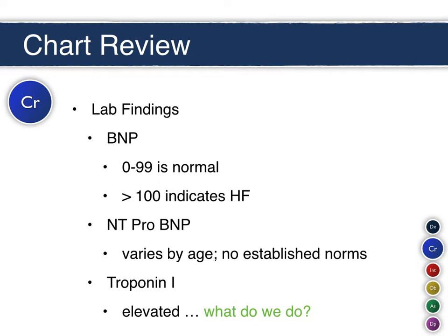Now, the troponin I levels, the regular troponin we've talked about, might be elevated in heart failure. So what do we do at that point? What if the cutoff level for troponin is 0.05? What do we do if a patient with heart failure has levels of like 0.07, 0.08, even 0.1? What's causing that? Because we think about troponin levels as being the sign of ischemic disease, so heart attack.